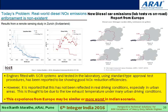So we hope that this will function, but we don't have any hands-on experience on BS6 as of date. We believe that the data presented by you will hold good in the Indian scenario also. But in my opinion, compared to Europe, there will be worse conditions in India because our driving patterns are different. We may be running at lower temperatures compared to what is happening in European conditions.